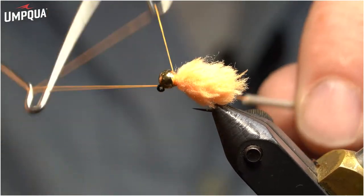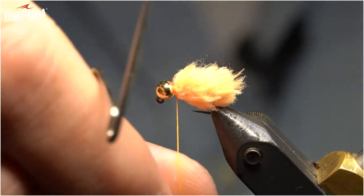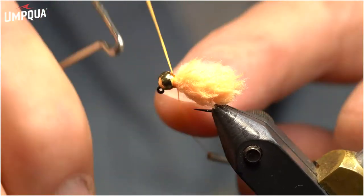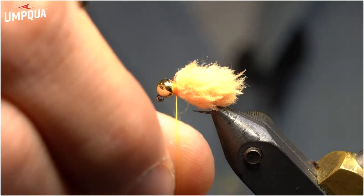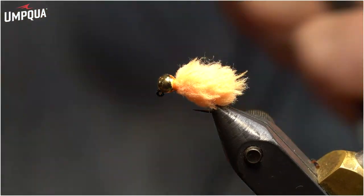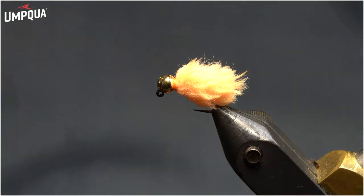I like this Glo-Brite contrast on the fly just to give it a little bit of UV, if it matters at all, with that gold bead. 2 whip finishes, and that's done. So, like I said, some people like to keep the fly just like this. For me, it's not pretty enough.